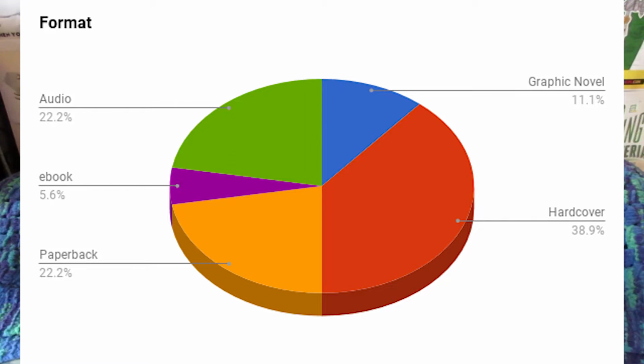And also, no surprise here, but 17 out of 18 of these books I got from the library, and the last book I already owned at the beginning of the year. If you'd like to break it down into physical formats, I read 1 ebook, I read 2 graphic novels, I read 4 paperbacks, I read 4 audiobooks, and I read 6 hardcovers. Nope, 7 hardcovers. That's how math works.